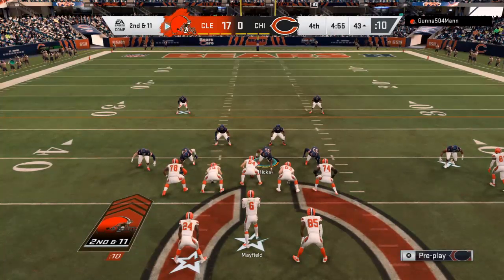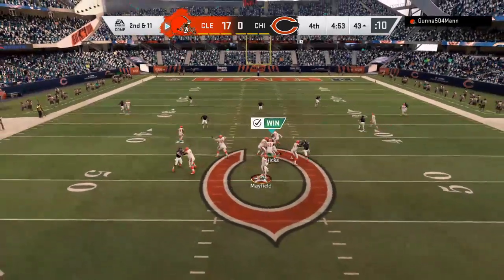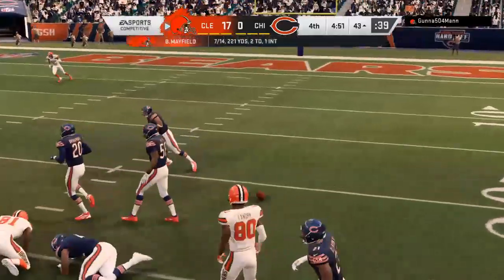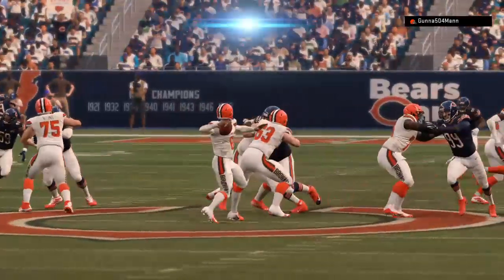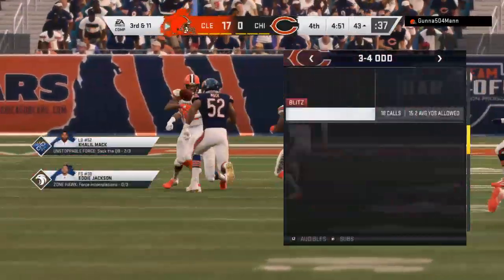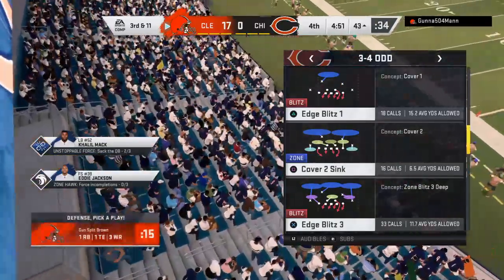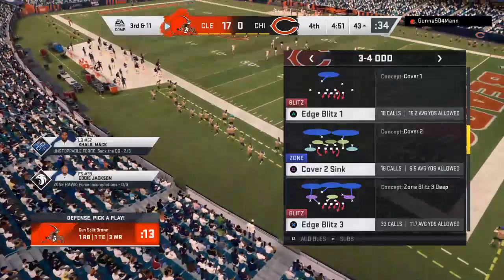Here's 2nd and 11. To throw, Mayfield. And his throw here's incomplete. We know it's not an easy job to go out and catch passes when people are trying to tackle you and knock the ball away. But the bottom line is, that's a pass he's got to have and a pass he should have caught.